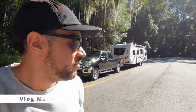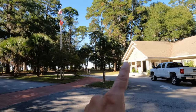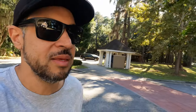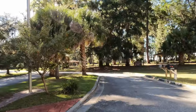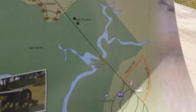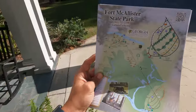We made it to Fort McAllister State Park. Trying to find a little check-in area here, but so far I am impressed. And I am glad that we have our e-bikes. Probably have a nice trail on the water. Look at this, it's nice. So we are up here somewhere, and we gotta come all the way down here, which is where the campground is. Right there.